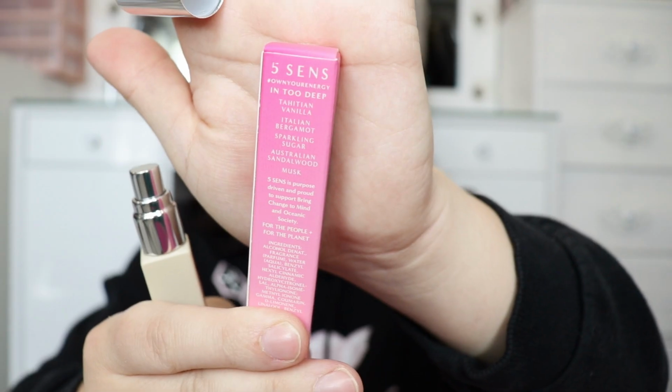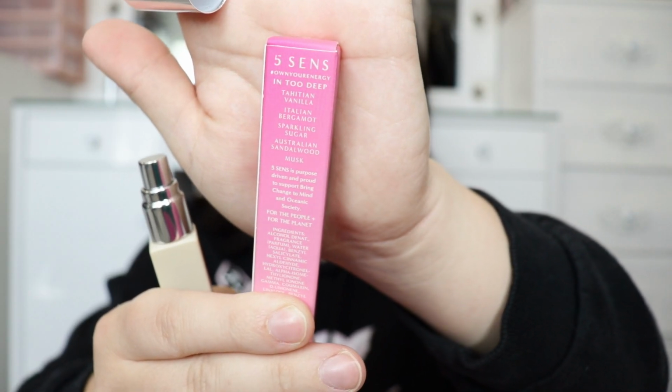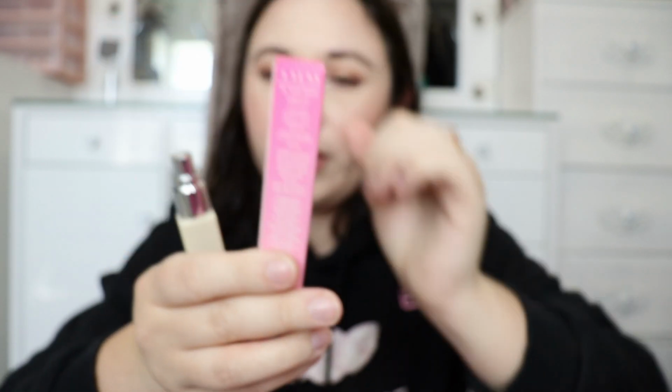I actually really like the smell of this. So what does it say it's supposed to smell like? Tahitian vanilla. Oh my gosh. I will just show you the box because I don't know how to pronounce these things and I'm probably going to butcher them. There's the list of what the smell is supposed to be, if you're curious.